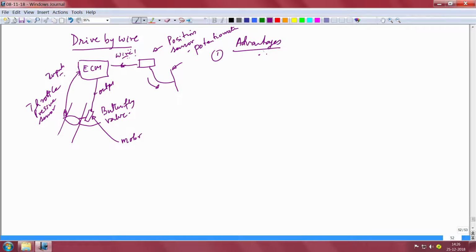You will have the following advantages. Fuel delivery and ignition timing control is accurate. I will not say anything more. It is better, it is efficient, much better. So fuel delivery, that is one part.